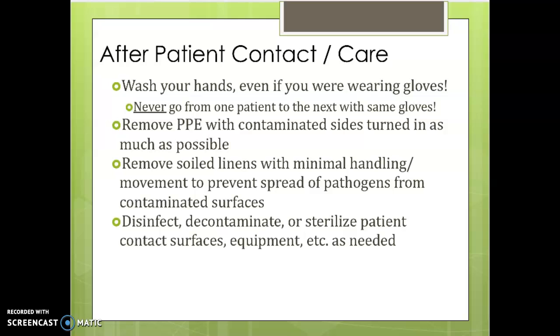So obviously, whenever we have any contact with patients, we want to wash our hands. We want everything we've just talked about. Remove our personal protective equipment with the contaminated sides turning in on themselves. If we have to change any bed sheets or anything, we're trying to keep all of those surfaces that may have had contact with the patient away from us and turn them in on themselves, and then clean all of the surfaces when we're done.